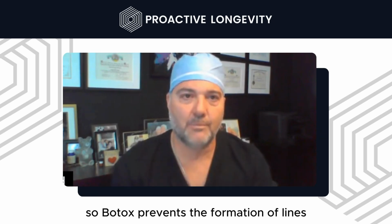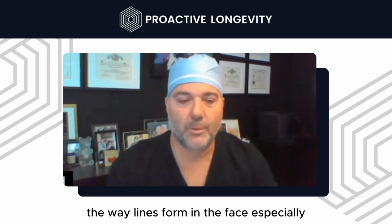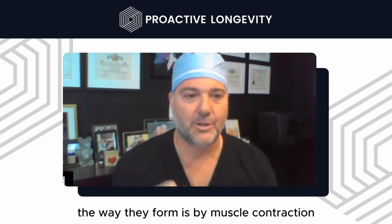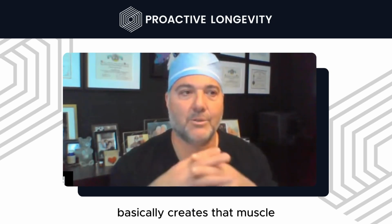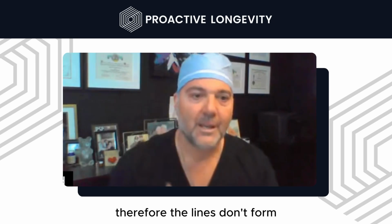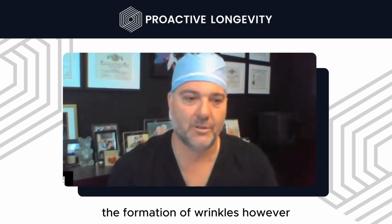So Botox prevents the formation of lines by paralyzing muscle or making muscle a little bit weaker. The way lines form in the face, especially, for example, lines between the eyes or in the forehead or the crow's feet, the way they form is by muscle contraction. And what Botox, botulinum toxin, basically does is create a little bit of a paralyzing effect or numbness to the muscle. So the contraction isn't as severe, therefore the lines don't form. If you continue doing that for years and years and years, those lines won't become permanent. And it's a great way to really prevent the formation of wrinkles.